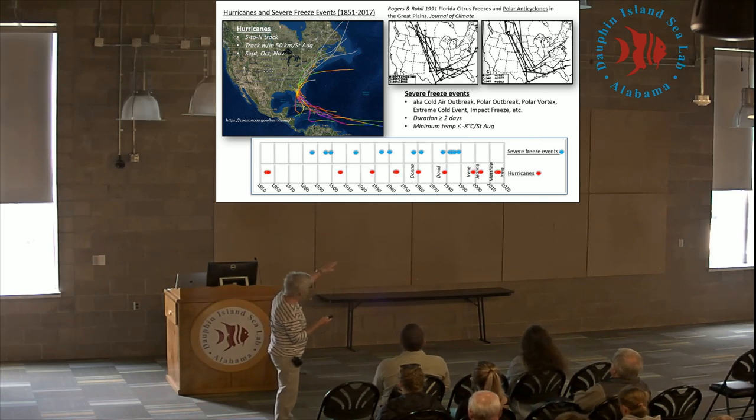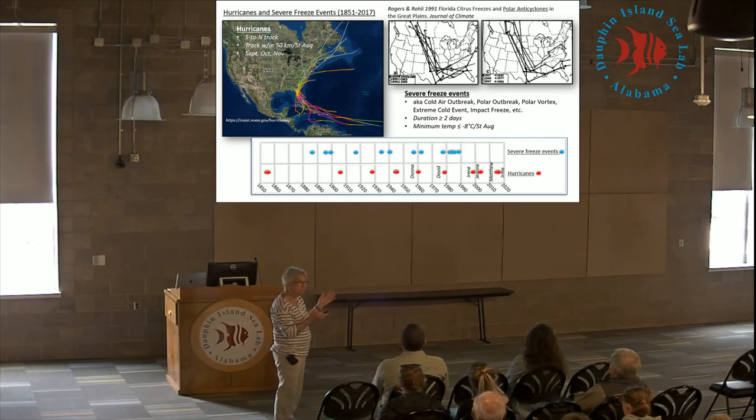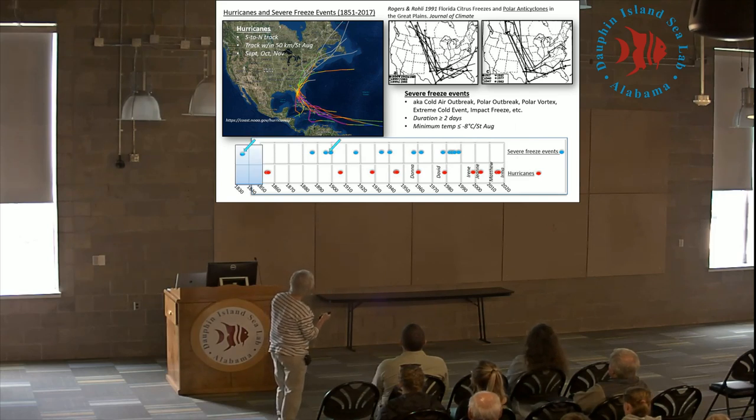So the top row there are severe freeze events, and the bottom row is hurricanes. And these are hurricanes and freeze events that meet these criteria. There are about as many freeze events as there are hurricanes, right? And there's a couple of these freeze events, like this one is off the charts. I stopped at 51 because that's how far the NOAA website goes back, is 51.